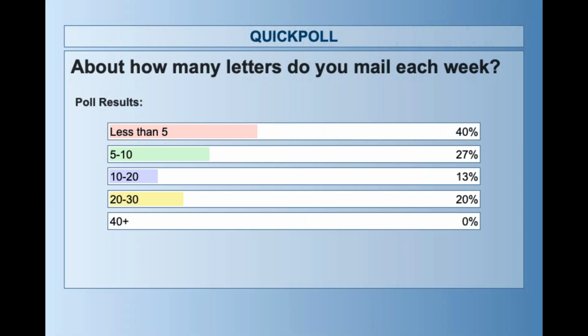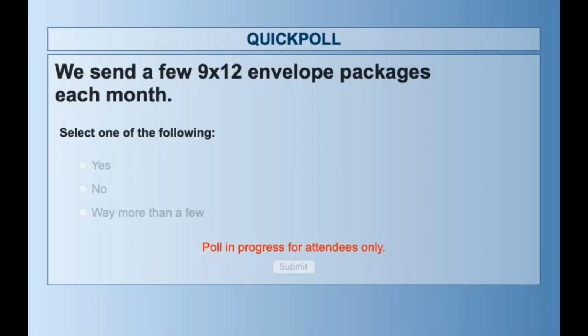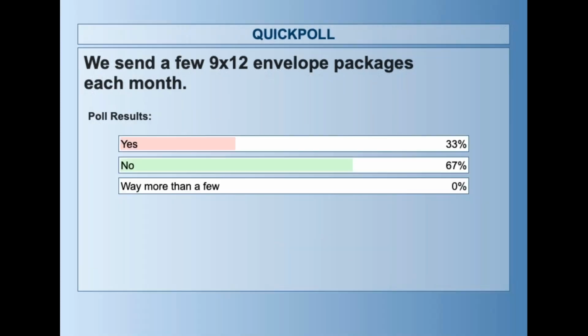So you're going to really want to look at your mail costs. You're going to want to look at what you can repurpose and not send through mail. Send it through secure mail if you can. That's really what it's there for. And one more quick question, just to get a sense, because I know this isn't as common. We send a few 9x12 envelope packages each month. So do you send them? Yes or no? About a third of people are, and about 2/3 aren't.